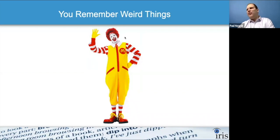It's a clown, especially after this movie. I don't know if you've seen it. The movie It, based on the Stephen King novel, this horror film related to clowns. I think when this movie came out, McDonald's stopped using the clown. They didn't stop, but they used it less often because all of a sudden the association to clowns, some people are scared of clowns. We're not scared of clowns, but Ronald McDonald is a weird visual.